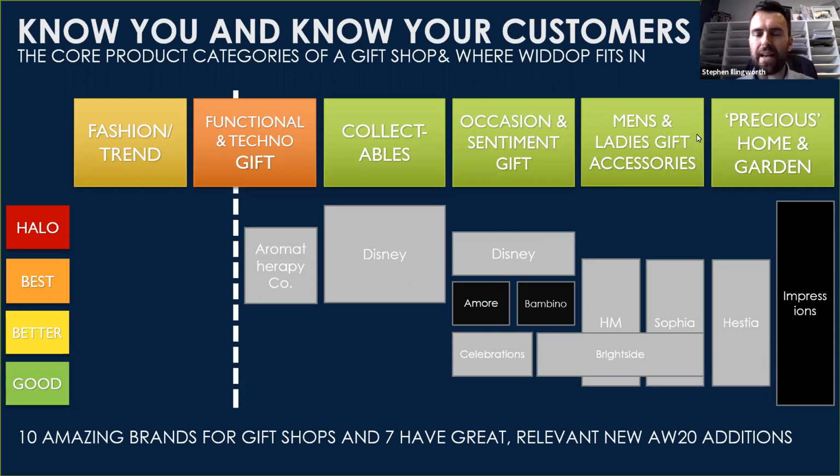We have 10 amazing brands that are specifically focused on gift shops out of our 24. So you don't have to overwhelm yourself with looking at 24 from the beginning and all the products in those, but focusing on the 10 that are relevant for you and the 7 of which that have great relevant new 2020 editions, which are highlighted in gray on this chart. Once you know this and we're able to focus on those things, it makes life much easier in terms of supporting you with the POS, the presentation, and all the supporting materials you need to launch these in your business.